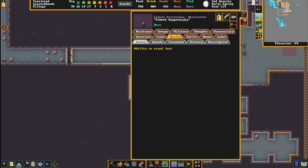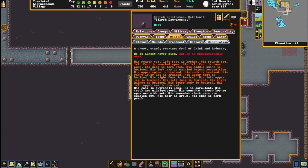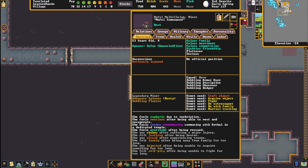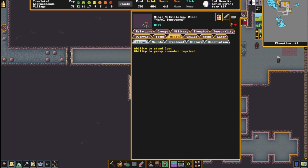So our legendary miner can't walk anymore. It's a good thing we do have a very nice hospital now, though. So Sibrek and Moffel, we're going to take good care of you guys. We're going to get you back in action. This is a very well-stocked hospital. You are going to make it.